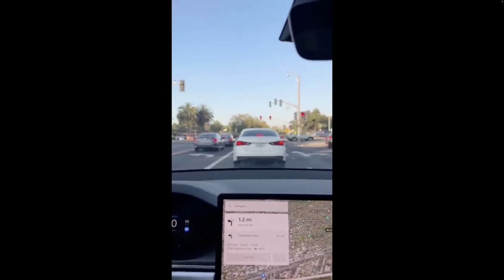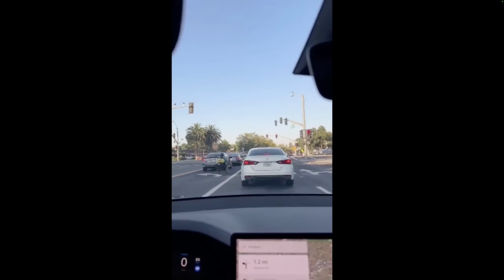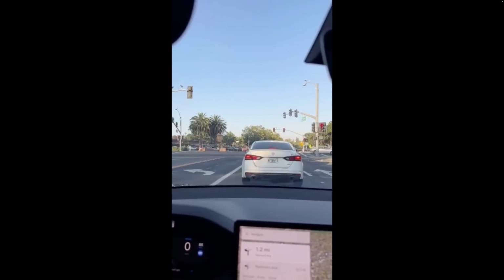Again, being somewhat repetitive, but we have not programmed in the concept of traffic lights. So there's not like, oh, this is a red light, this is a green light, and this is the traffic light position. We have that in the normal stack, but we do not have that in V12. This is just video training. Like I said, nothing but neural nets, and yet it knows which light applies to it, and it stops at a red light, accelerates at a green light.